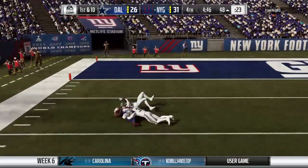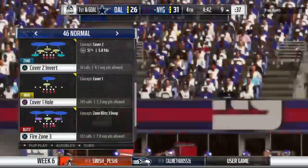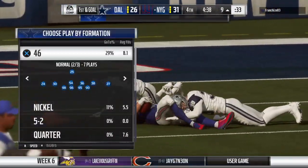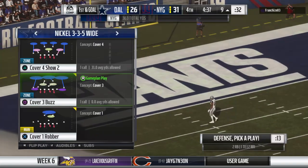It's caught at the 10! And they move this all the way down to the 9. A gain of 39 that time. Well, we haven't been shortchanged on offense. Another fun play to watch there on the deep pass.